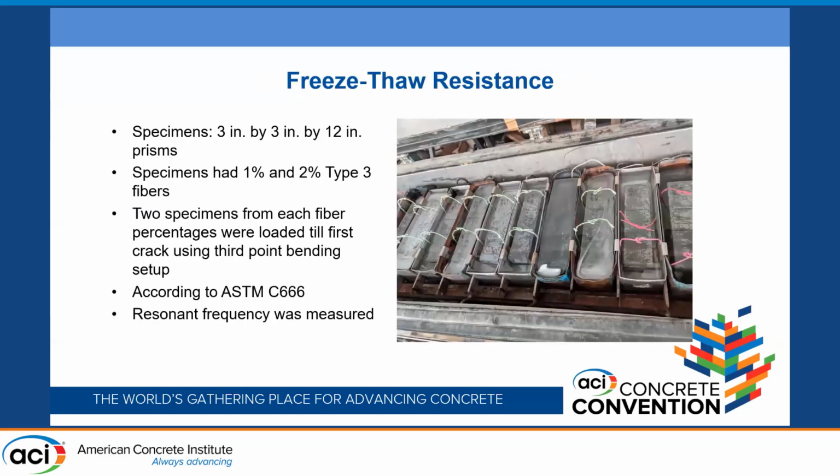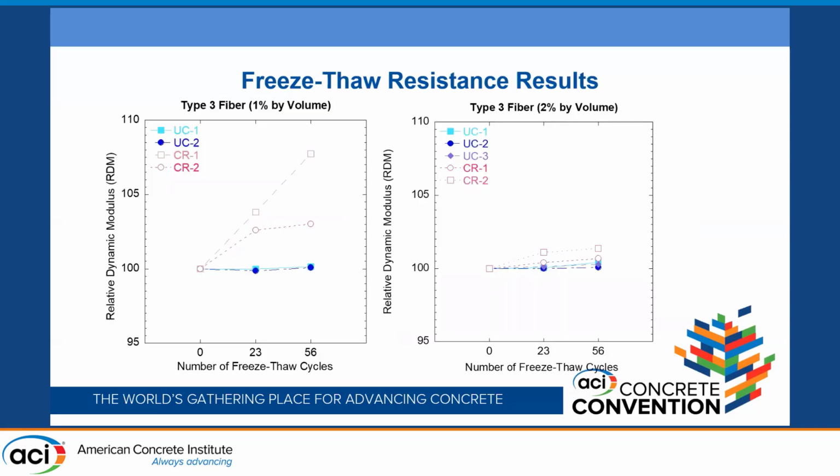We studied freeze-thaw resistance on specimens similar to those we used for the flexural response, on 3-inch by 3-inch by 12-inch prisms. Those prisms had type 3 fibers with 1% and 2% by volume, and two specimens from each fiber percentage were loaded until the first crack using third-point bending setups. Then we placed both the cracked and uncracked specimens in the freeze-thaw chamber and studied the resonant frequency. We measured the resonant frequency at intervals of 36 or fewer freeze-thaw cycles.